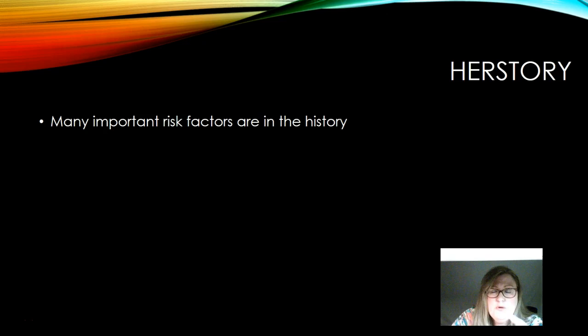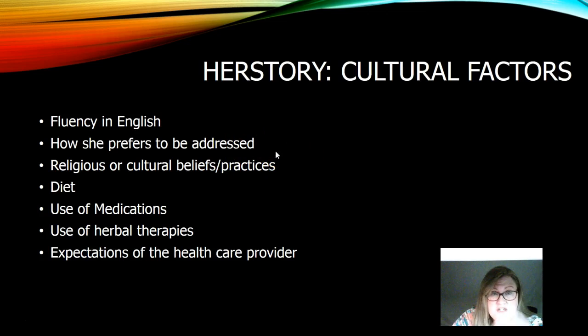The term "her story" is used quite frequently in the literature, meaning her story, like history is his story. So they use that in this body of work. There are many factors which play. We want to make sure she speaks English. If she doesn't speak English, we want to use the language line for whatever language she speaks. We want to know how she prefers to be addressed. Some people call me Julie. Some people call me Dr. BT. Some people call me Ms. Baker Townsend. I'm fine with any of those, but a lot of people are not fine. So you need to say, what would you like me to call you today?